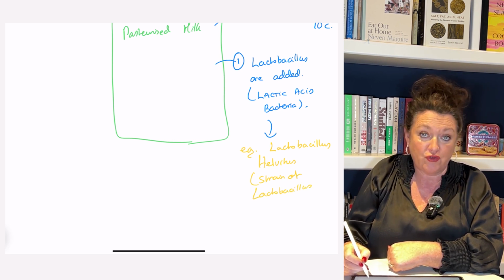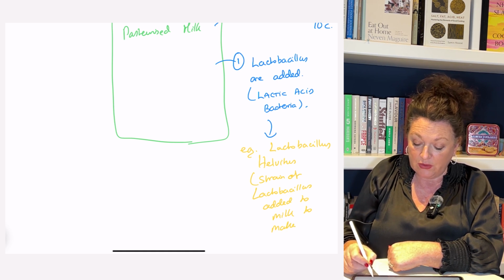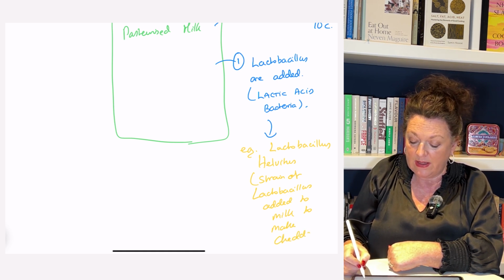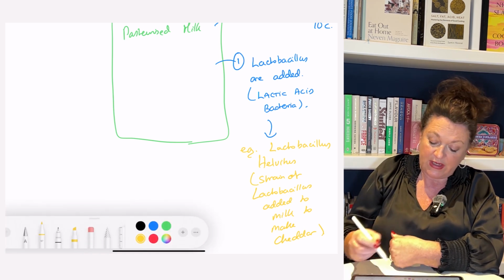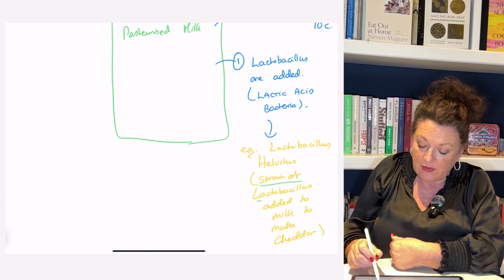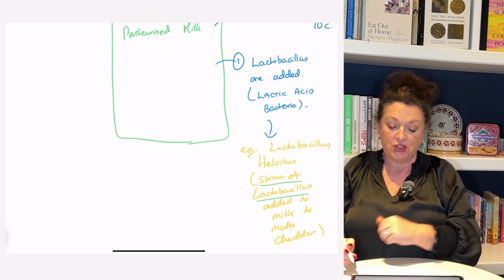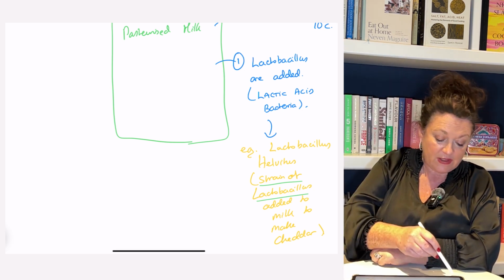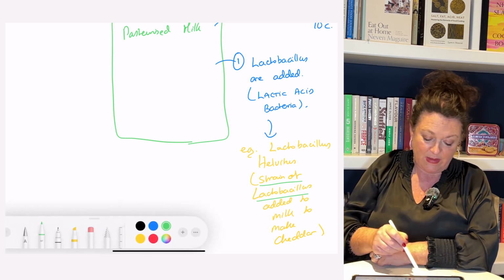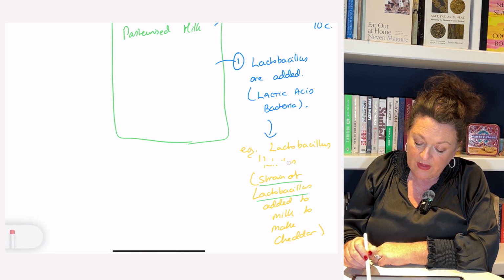Now, there are other strains of lactobacillus added to milk to make cheddar, but I just think it looks good on an exam, just to show that you know that it's the different strains of lactobacillus that will influence the taste and texture of different cheese. So that is Helveticus, and of course it's spelt incorrectly, so we need to sort that.